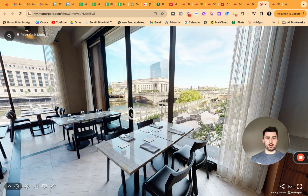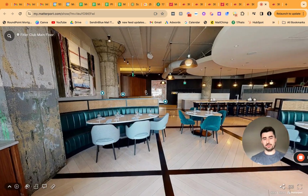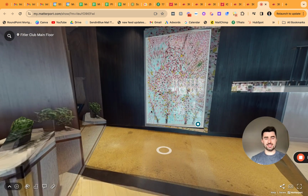There's a trail. People can jog. You have the river here. It's awesome stuff. I mean, I love this store. So from a hospitality perspective, it's absolutely gorgeous.